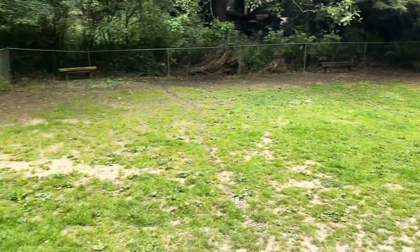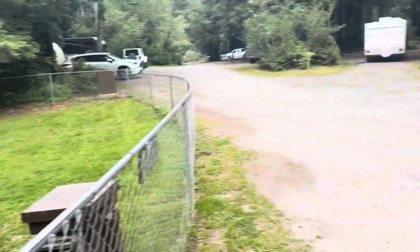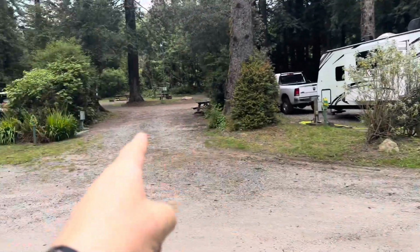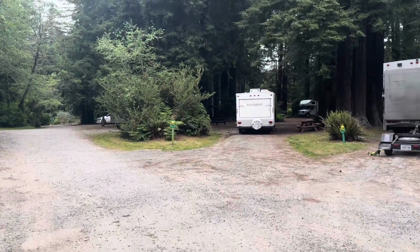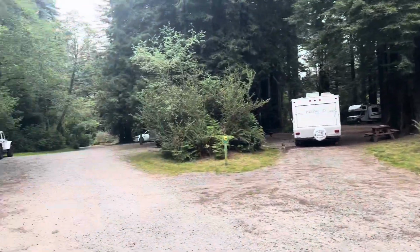Yeah, you let your dogs in there off leash, let them run around. These are your pull-through sites. All in the middle are all pull-through. You won't have to disconnect if you're pulling a vehicle or your trailer if you're just here for one night.